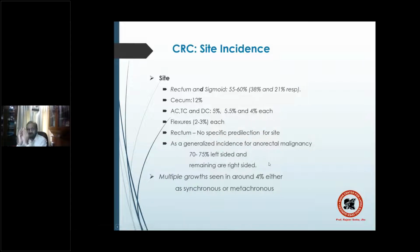So the picture in your mind should be absolutely clear that the left-sided colon, right down from the splenic flexure up to the rectum, is the more commonly involved part of the colon and rectum, in 3/4 of the patients.